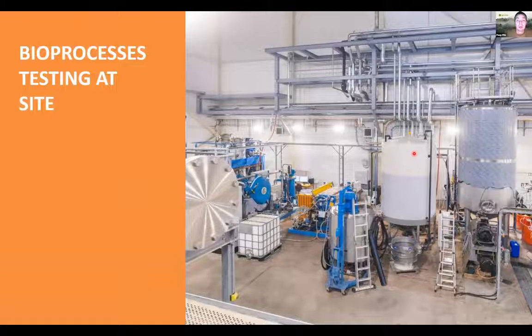And so this is just to show you a bit different angle, what kind of pilot line we have. So 15 cubic meter hydrolysis, different smaller tanks, solid liquid separations, decanter, filter presses, evaporators that allow us to concentrate the sugars, lignin solubilization equipment, mixing equipment, et cetera, et cetera. So we can do things at scale.